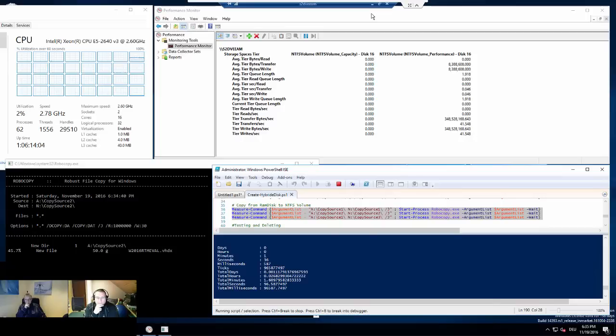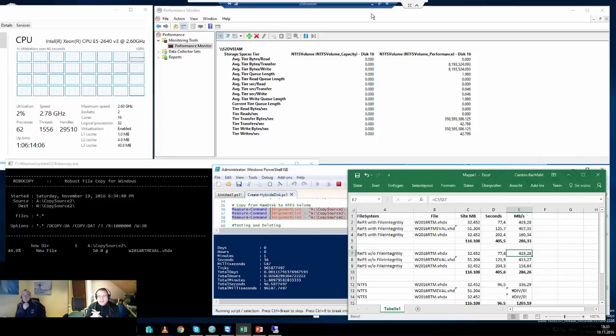What do you expect, Didier? I expect it to start tiering a bit. Because let's face it, if Microsoft allows you to create a virtual disk on a storage pool that has both a capacity tier and a performance tier, it would be kind of silly if it stopped copying data the moment the performance tier fills up. However, at least to me, it seems that it has stopped copying. No, it's still copying.